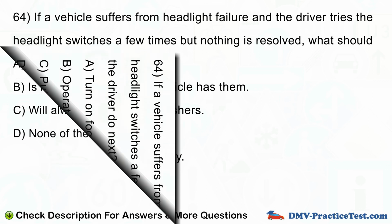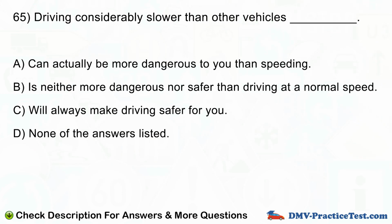Question number 65. Driving considerably slower than other vehicles blank. A. Can actually be more dangerous to you than speeding. B. Is neither more dangerous nor safer than driving at a normal speed. C. Will always make driving safer for you. D. None of the answers listed.